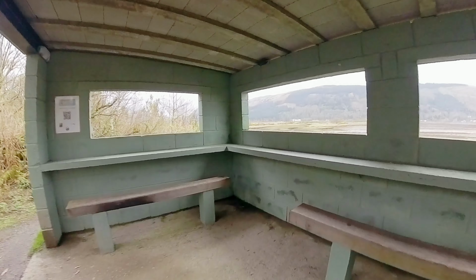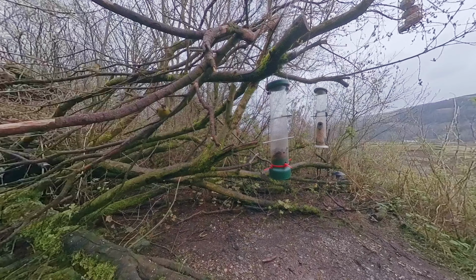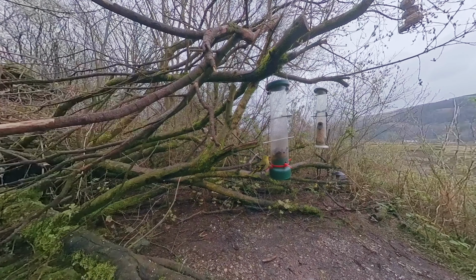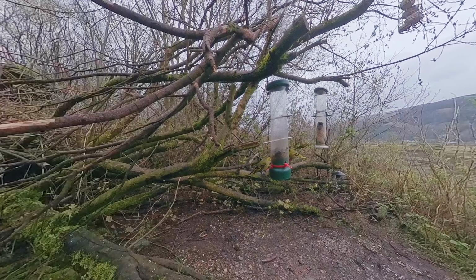I've got to a little hide and it is absolutely amazing. It is clearly well stocked with bird food and there are so many birds here. I'm going to have to do a lot of Googling to find out what ones are what, because I'm not great on my bird species at the moment. But it's just been amazing to just sit here and watch them all jumping on and off the feeders, going through the woods, and dead happy with this little spot.